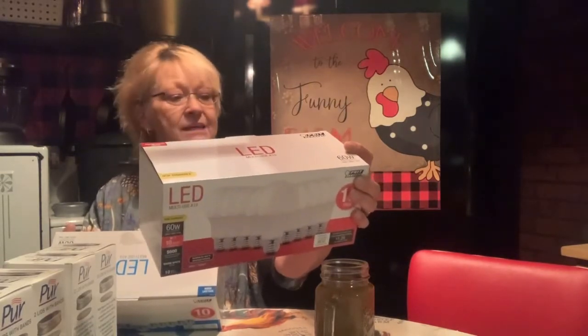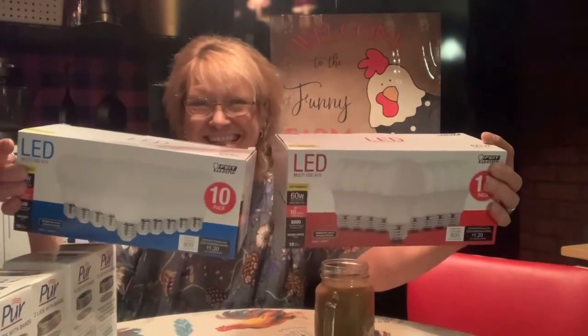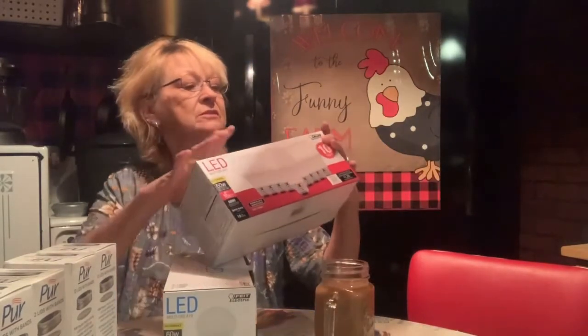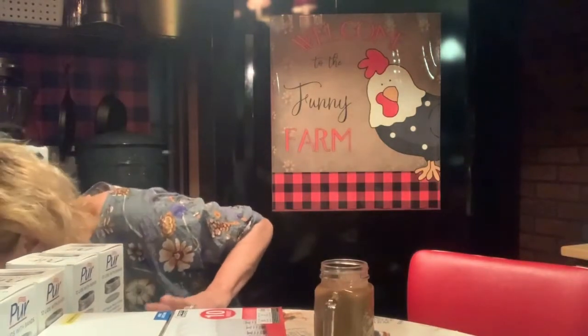$9.99. They all say the same thing. Maybe they were made at a different time. They were stacked together, and like I said, this has been about a month ago. I'm just now seeing that the boxes look different, but they both say identical things. But for $9.99, I thought that was a really good deal. A lot of times I'll buy my bulbs at the Dollar Tree when I go, because they're $1 a piece. And so that's the equivalent to the Dollar Tree. What else did I get that day?